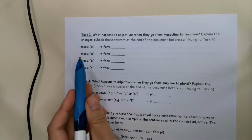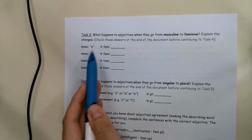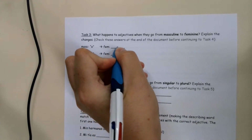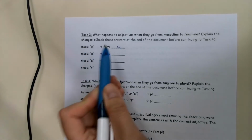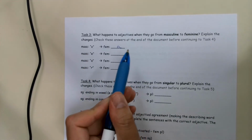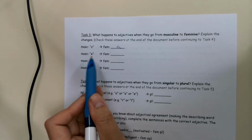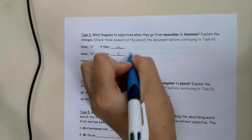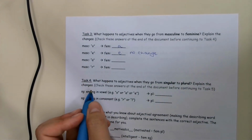So when a describing word ends in O for a masculine, so for a masculine noun, so either a boy or a noun that's él, in the feminine form, if we're describing it, it goes to an A. Okay, so if I'm describing my dad, I would use O on the end of the word, and if I'm describing my mum, I would use A on the end of the word. Okay, so that O changes. When it ends in an E, like inteligente, for example, or sociable that we've just seen, that one doesn't change. Okay, so I'll just put a note there, no change. When it's an E, it just stays as an E.